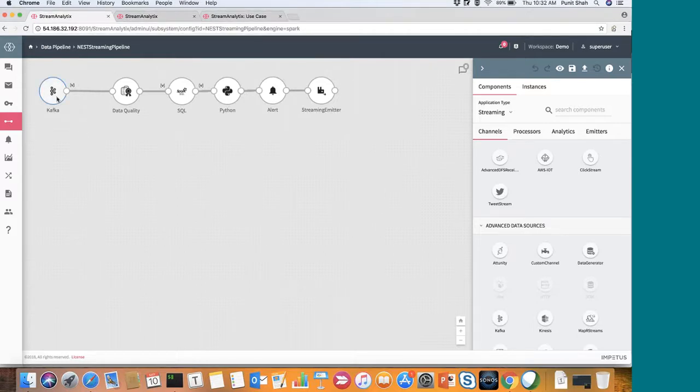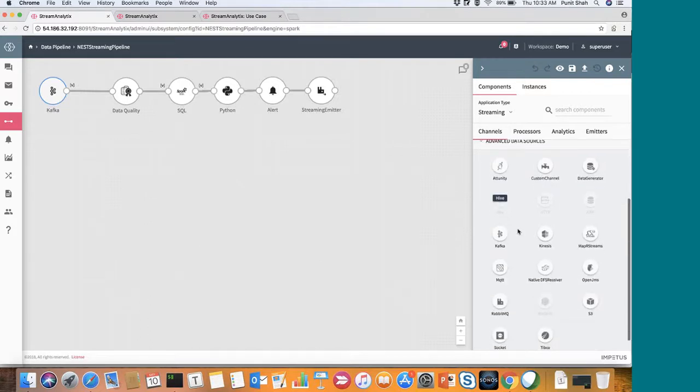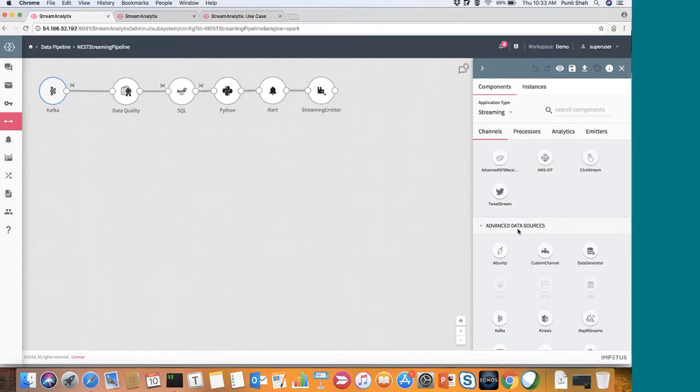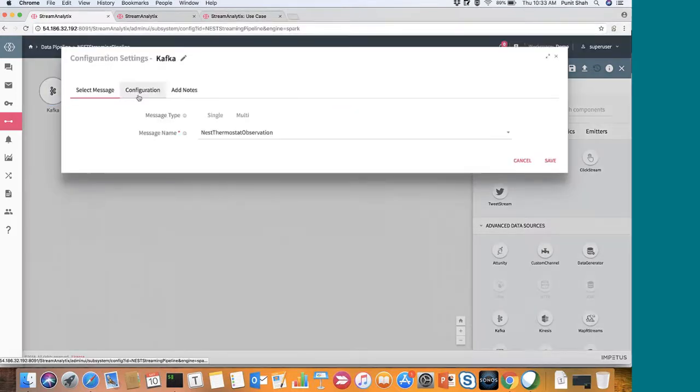Okay. So what we are seeing here is the sample pipeline that I created. I'm reading data from Kafka. If you look here on the right side first, you have channels. These are all the different operators from where you can read data. And again, the platform itself is pretty extensible. If you do not find a source or an operator here that you need, you can go ahead and write your own and register it with the platform, and it becomes available.